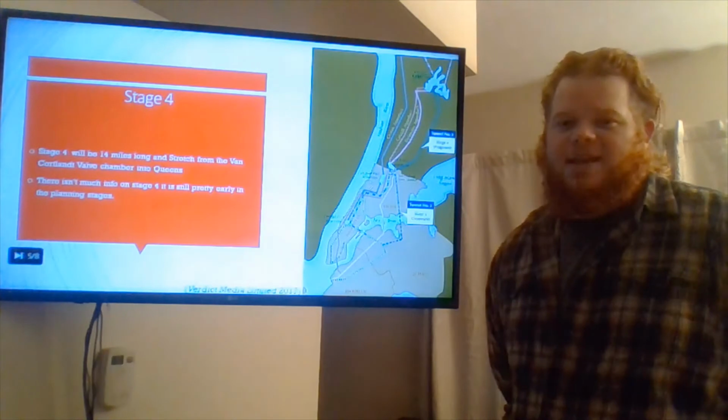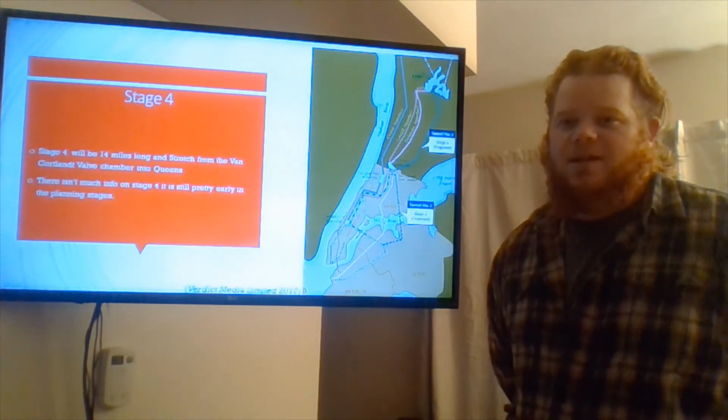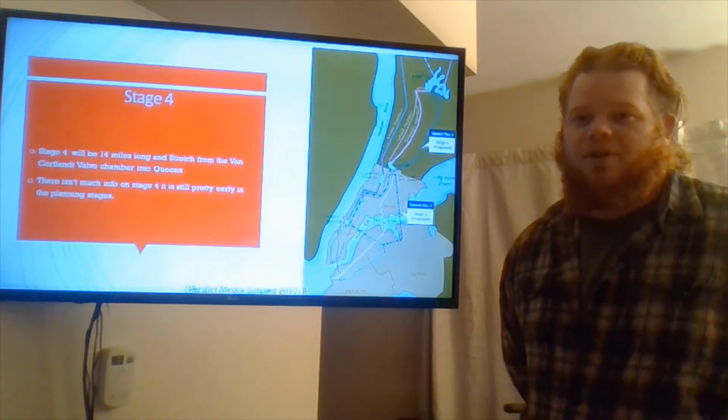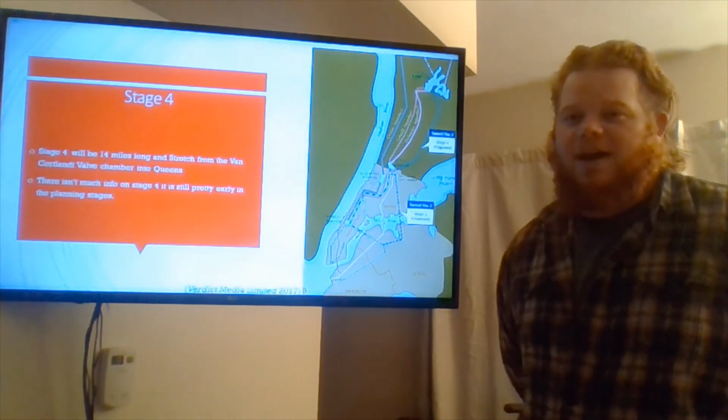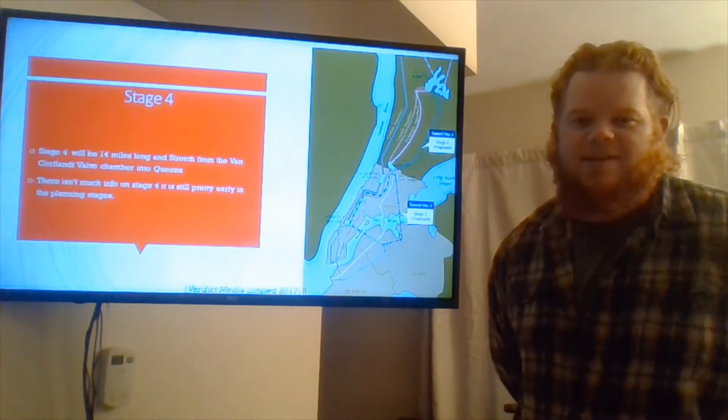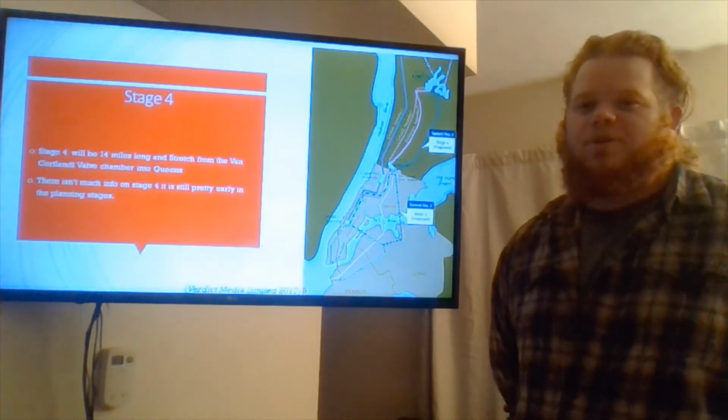And then stage 4 is also proposed. It's going to be 14 miles long, and it'll run from Van Cortlandt valve chamber to Queens, and it's still in the early planning phases, but it's currently just proposed.